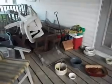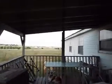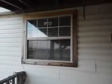So signs of prior repair here and here to the siding. Looks as if we have a replacement window that's been installed here, but the trim work around the window has not been painted. It's deteriorating, the wood's deteriorating, and the screws are rusting.